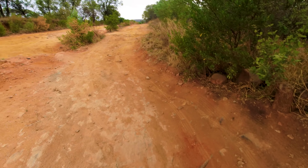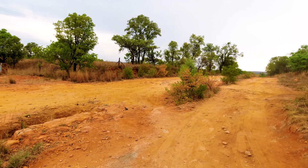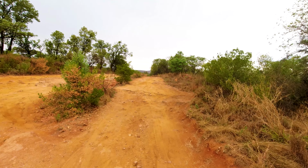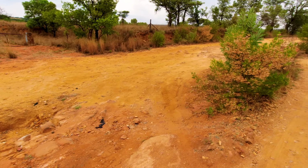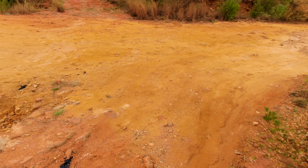Since we both are relatively inexperienced with ADV riding, we decided to get off the bikes and have a walk around the path to see which lines will be best to go through. Little did we know that later on it would be a little bit more difficult than the starting section.